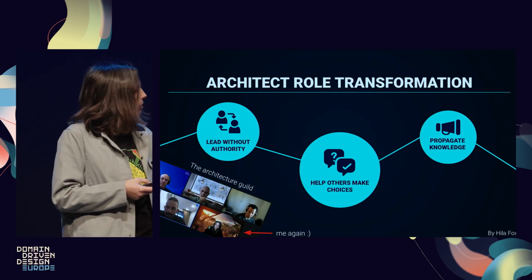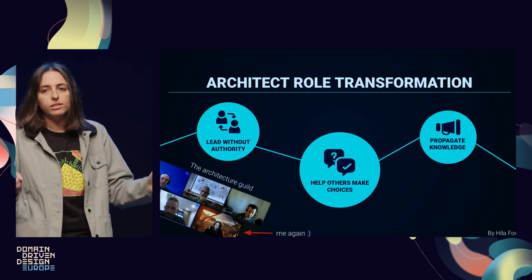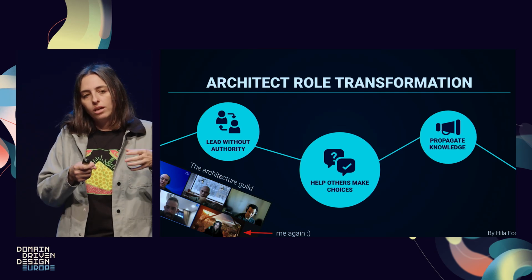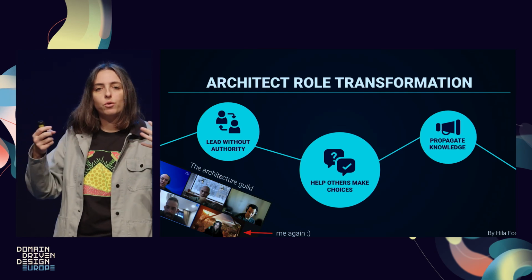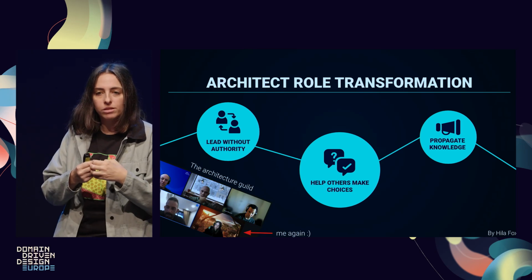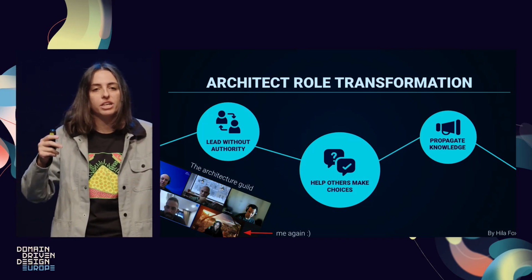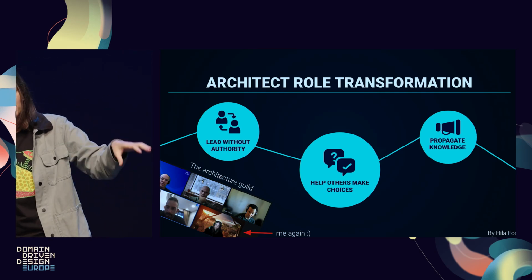So what we did, and you can see the picture at the bottom, this is our architecture guild. We also have guilds in the company, which is a completely different topic. But what we actually did is we assigned an architect for each R&D group, and we formed a bidirectional channel between all of the R&D groups to one central place. Because as I said, we want to generate cross-R&D alignment and guidelines, so we need these channels. So the architects are not just floating everywhere, they're assigned to actual groups with specific domains.